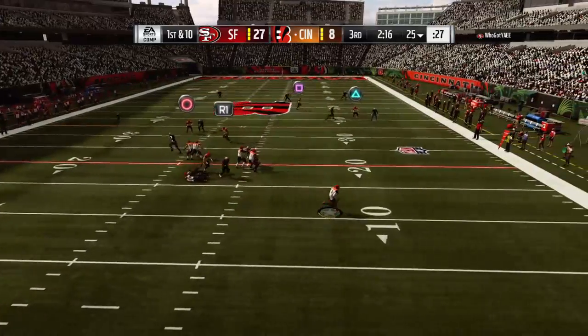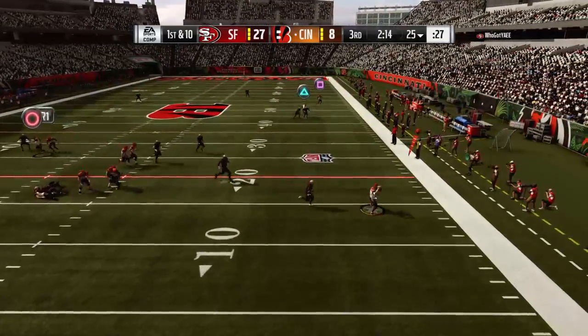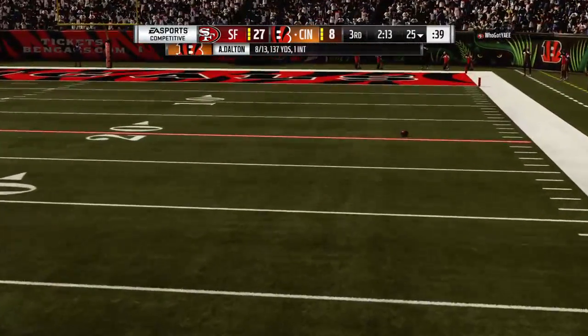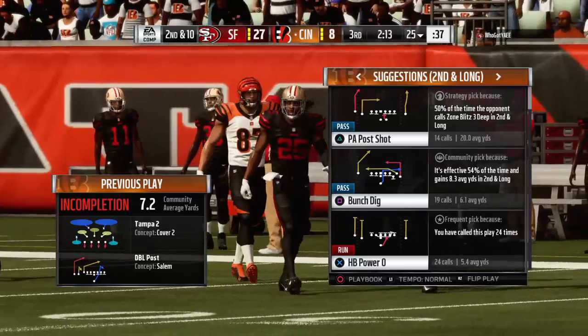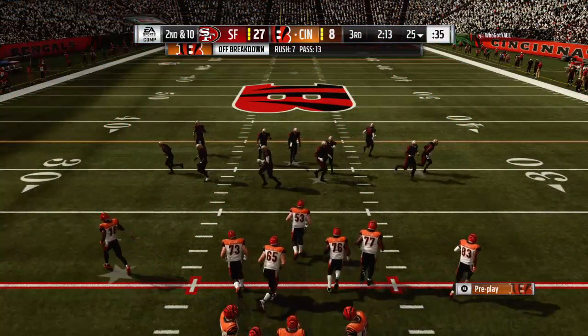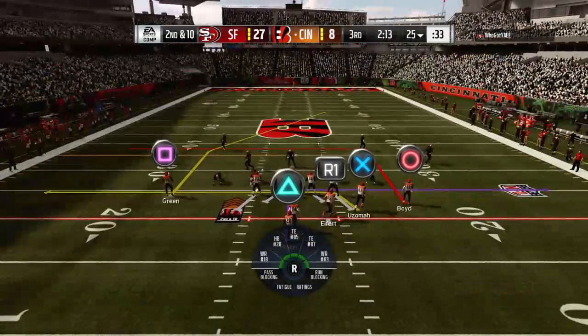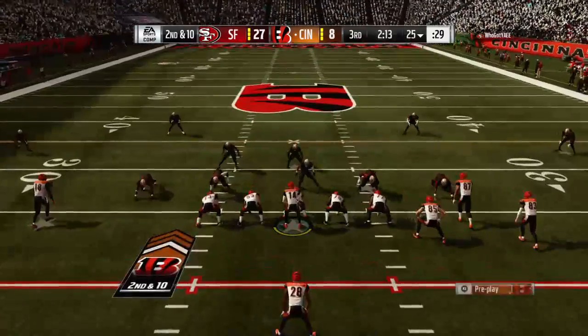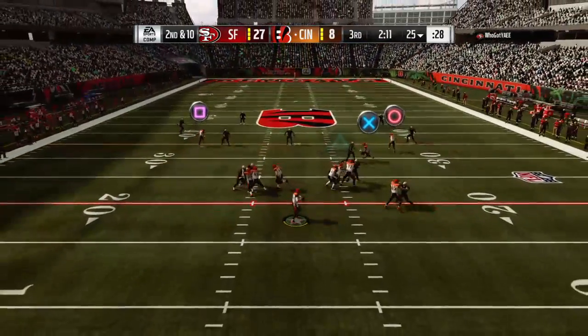Escaping the pressure, right. And it's incomplete. Took a shot, couldn't connect. He was looking for his favorite target, A.J. Green, that time. And that'll bring up second down. Line of scrimmage, again the 25, 2nd and 10.